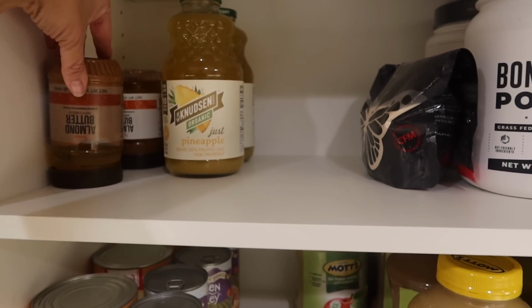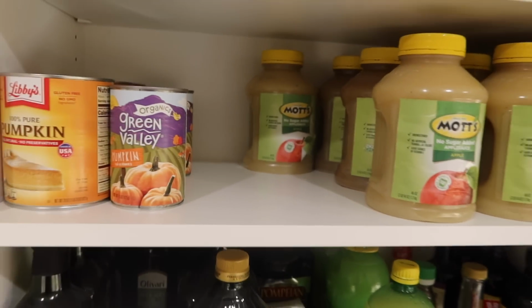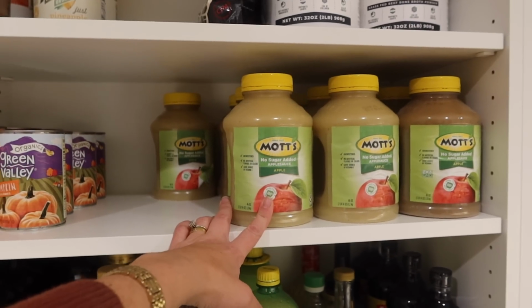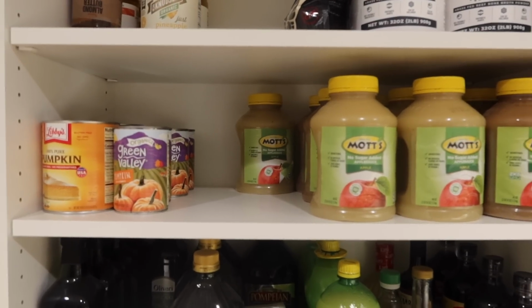These are some almond butters I've had for quite a while. I need to make sure they're not expired because we haven't used almond butter in a while. That happens. Does it happen in your house? Applesauce. That is something that we were storing in our basement at the other house, and the kids are like, we forgot how much we love applesauce, and now they are consuming it very, very quickly.